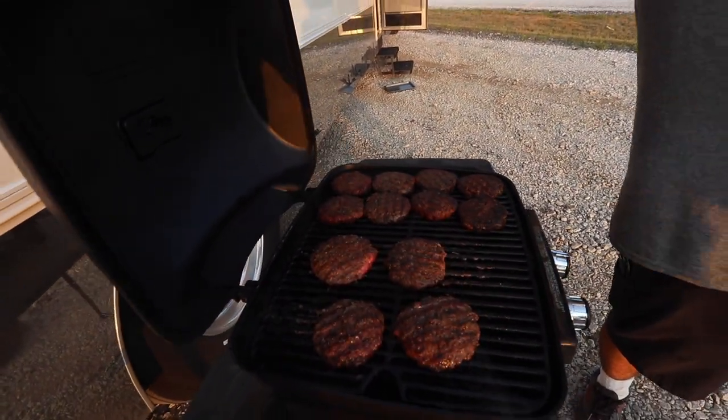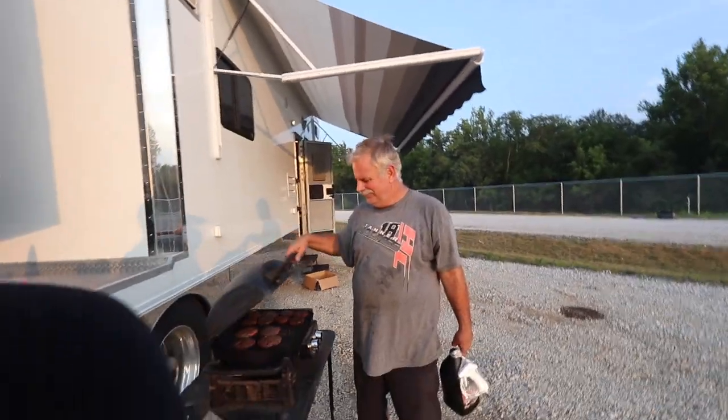Dad's cooking up dinner for the crew. Taking care of the crew, we are eating good tonight. I think the last wash day vlog that we had here on the YouTube channel when we were traveling was right before night number 3 of Ohio Speed Week when we had tri-tip. Tri-tip's one of my favorites. Hamburgers, another one of my favorites.